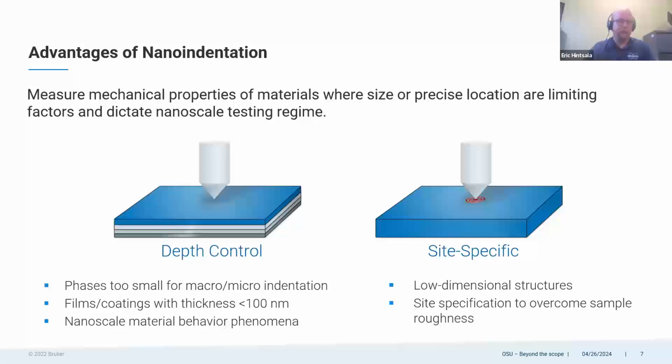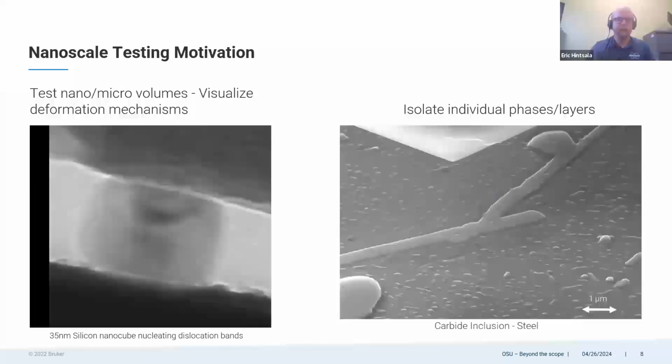And then we want to talk about the advantages. Like I was saying before, you're building up your understanding from the small scale upwards. That allows you to do very site-specific tests, indent particular parts of a microstructure or different parts of a damage gradient or a weld zone or things like that. And then it's also great for testing things that are already nano or micro scale, like a thin film or a nanoparticle, things like that. And so there's a practical example of both on the slide.